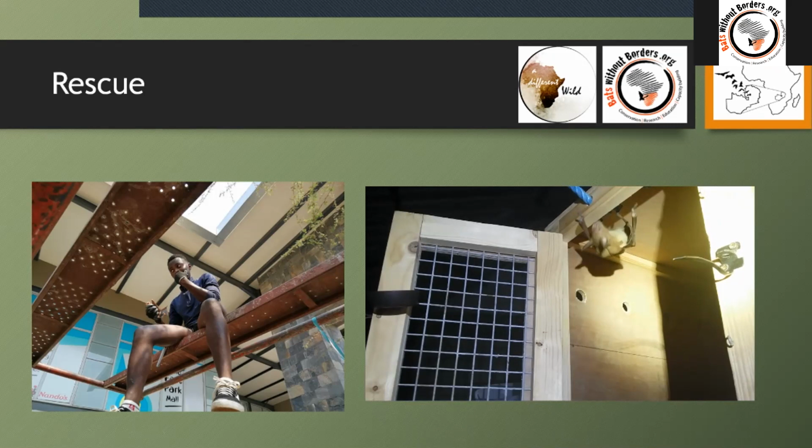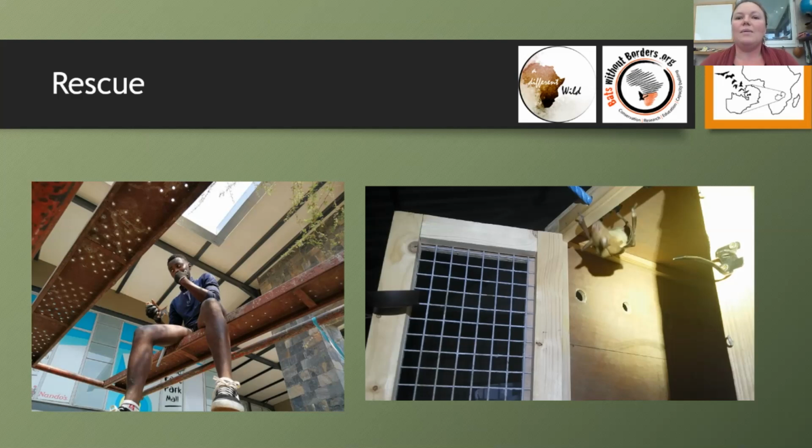Thanks, Helen. Okay, great. So that's just to give you an idea of a bat rescue that we did. We've more recently started a sort of partnership and training opportunities with A Different Wild, which is a new rescue organisation that's been set up mainly for birds in Lusaka. And hopefully in the future they'll be able to take in grounded or injured bats for us.